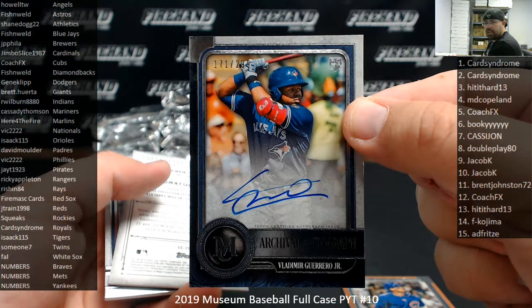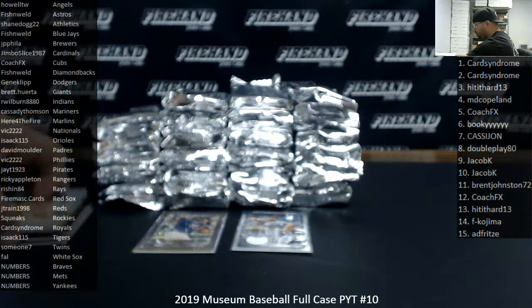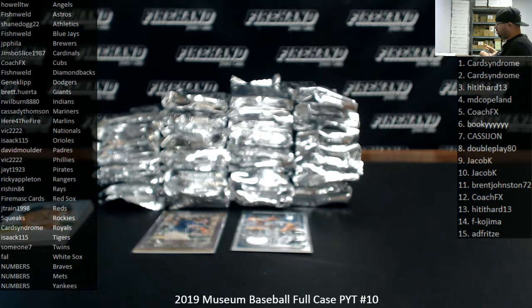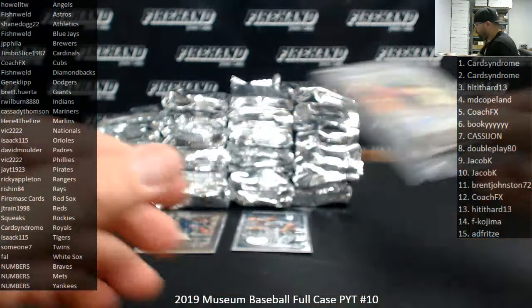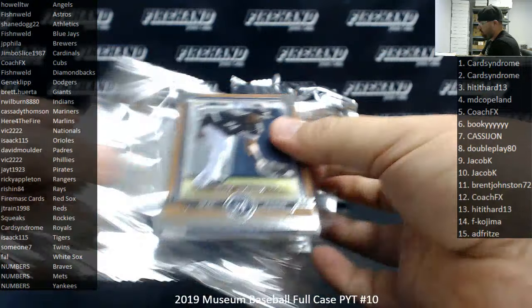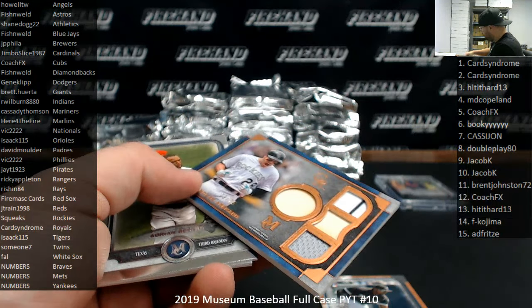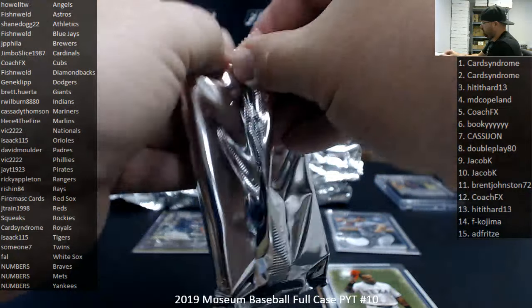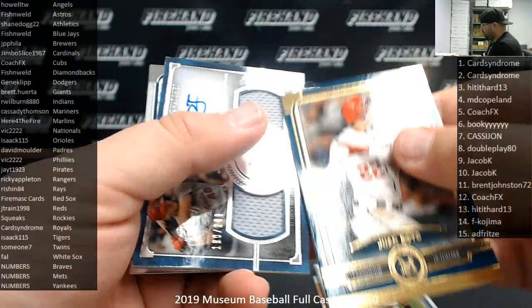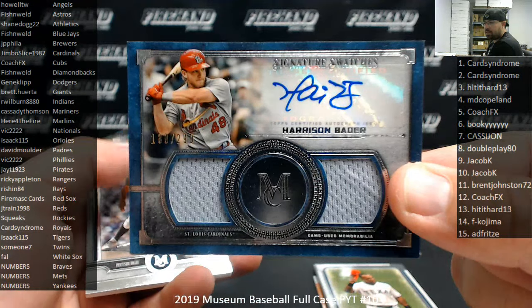Vladimir Jr. auto to 299, archival autograph. There you go, 171 to 299. I'll get that in one touch for you in just a second. Blue Jays, Fish and Weld. Congrats, man. Got you another nice set. There you go. Got a primary pieces quad, copper foil, number 75, Nolan Arenado, Rockies, going to Squeaks. Number to 150, Juan Soto, Nationals. Blue parallel. Harrison Bader, signature swatches, number to 299, Cardinals going to Jimbo Slice.